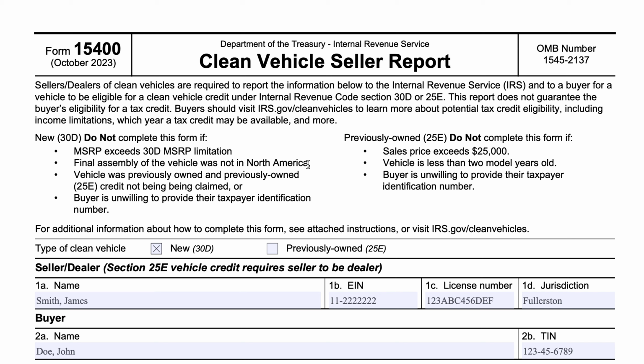The final assembly of the vehicle needs to be in North America, not necessarily the United States, but it has to be in North America. If the vehicle was previously owned and you're not claiming the previously owned credit under Code Section 25E, then you're not going to qualify for the new credit. You should take a look at the requirements for the 25E to see if you might qualify for that. And if the buyer, you as the taxpayer, are not willing to provide your taxpayer ID number, most of the time that will be your social security number, then the dealer will not give you this report.